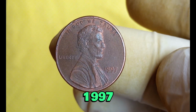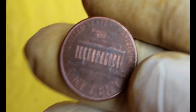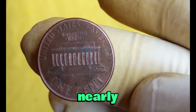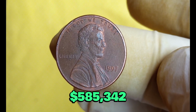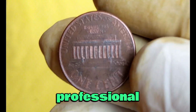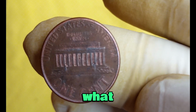But if you somehow have a 1997 Lincoln Cent in MS 67, MS 68, or higher, you're looking at big money. In fact, record-breaking sales, over $585,000. One extremely rare 1997 Lincoln cent in nearly perfect MS-69 red condition sold for over $585,342. That's right. A 1-cent coin that turned into over $500,000. These coins are graded by professional grading services like PCGS or NGC, and that level of perfection is almost never seen in circulation. That's what makes it so valuable.